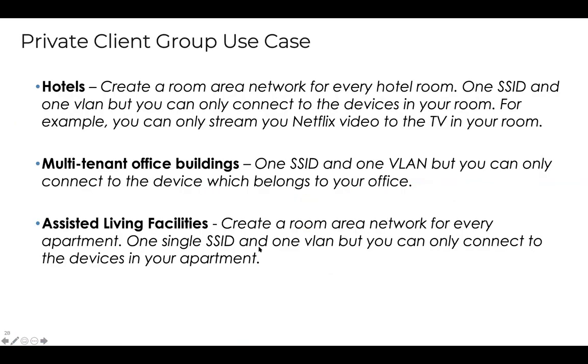Use cases for private client groups are, for example, hotels. Within hotels, we can create a room area network for every hotel room. So one SSID and one VLAN, where you can connect only to the devices in your own hotel room. For example, when you have an Apple TV or a Sonos device in your hotel room, you can only see your own Sonos or Apple TV device from your room and not the Apple TVs in the other rooms.